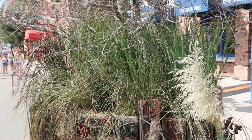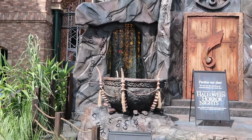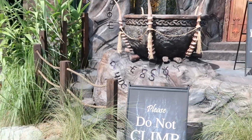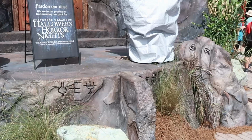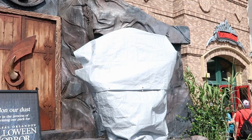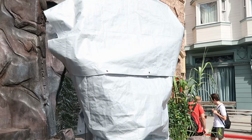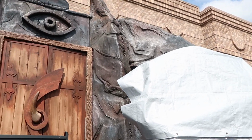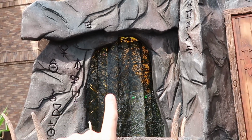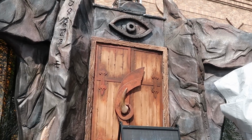This is really interesting. Okay, so right over here at the exit for Fast and Furious Supercharged, we have a couple little updates over here. It looks like they've added some hay and some corn stalk over here and a little bit of rock work. But what I really want to show is right over here. I wonder what is under this tarp right here. Definitely something to be popping out at us. And it looks like there's a power source right on the side of it. That is going to be really cool to find out exactly what that is. And it looks like they've also added this cobweb type material over here at this doorway and over here for the HHN scare actors to pop out.